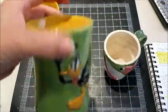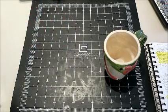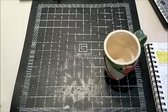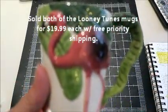This one I would love to keep because I love Daffy Duck. He's my absolute favorite of the Looney Tunes characters. But I need another mug like you need a hole in the head, and I only really use one every day. My family gets on my case because they're like, will you please use another mug? I'm like, no, this is the one I like, and this is the one I'm going to use. So I'm a creature of habit, absolutely.